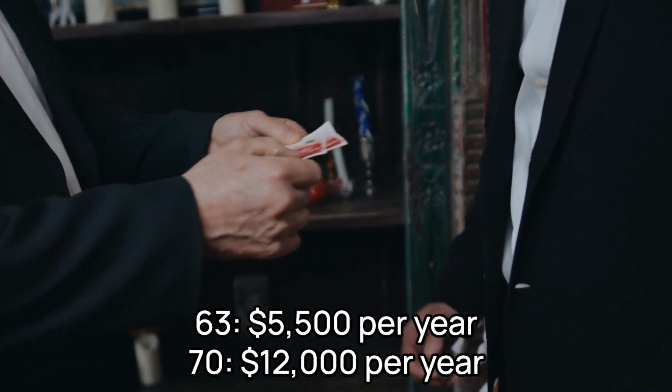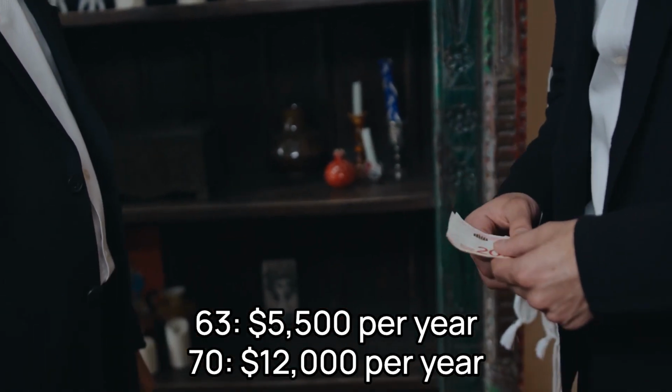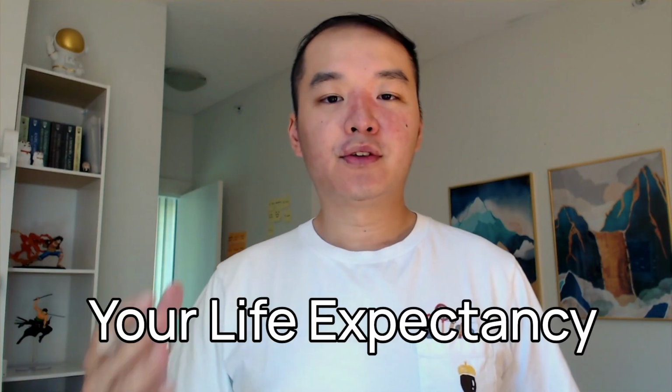So if you look at the difference, if you're willing to wait 7 years, you can actually get double the amount of CPP from the government. Now, the risk here is really your life expectancy. Let's say it's 85 years old. Delaying getting your CPP may reduce the amount of benefits you get if your end of life is earlier.